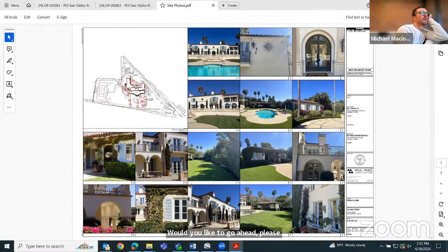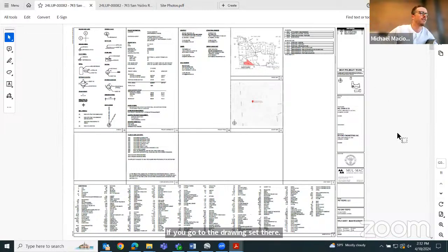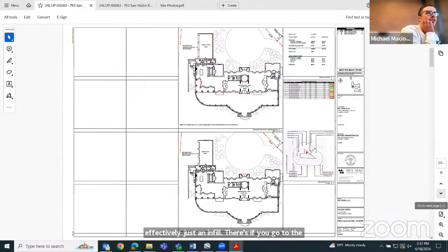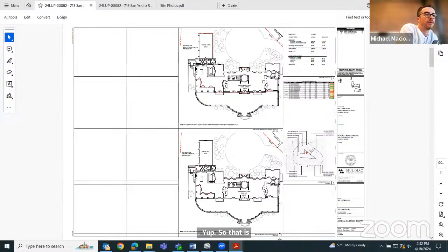Sure. Looks like you might have an older set of drawings. So if you go to the drawing set there, this is effectively just an infill. If you go to the main house, there's a little L shape and in the bottom lower left hand corner, that is currently just an exterior patio. From an interior perspective, it's very awkward and strange. So the client wants to infill that and make a much more livable interior space with a dining room on that side. So effectively, the project is to just infill that breezeway.